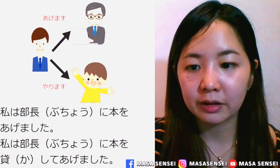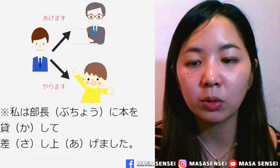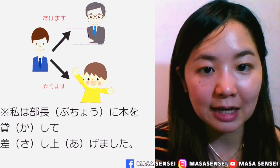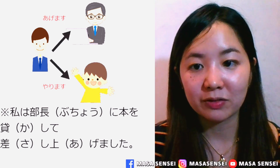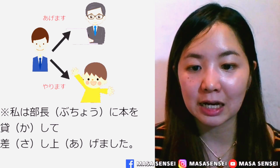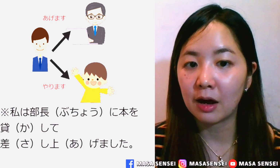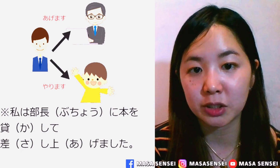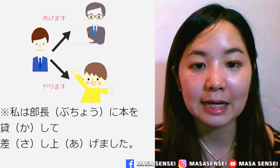And then there's an even more polite one, which is 私は部長に本を貸して差し上げました。So this is even more polite than the one we did just now. て form plus 差し上げます is normally used in business or when you do some favor for someone who is in a higher position than you, and you want to be polite.